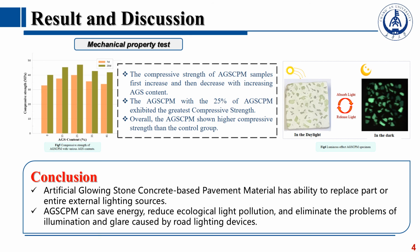Based on the tests performed on the designed specimens, it is possible to conclude that artificial glow stone concrete basic pavement material has potential for use in the real world by replacing part or all of the roadway lighting devices. The artificial glow stone concrete basic pavement material can not only reduce ecological light pollution and reduce energy consumption, but it can also eliminate the problem of illumination and glare caused by roadway lighting devices.